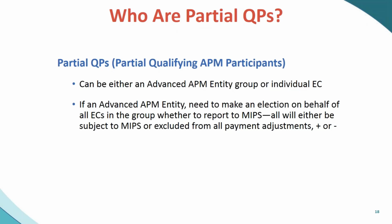One of the things you need to keep in mind here is that when CMS designed MIPS, it was a standalone. They don't take into account what happens over here at the MSSP. I mean, they talk about it, but the reality is everything you do for shared savings or for one of these other advanced payment models, as far as your quality reporting, your payments, your bonuses and your shared savings, is all separate. This analysis we're talking about here is strictly for MIPS and QP, and any additional funding you might get through being a participant in a shared savings program is over and above what we're talking about here.